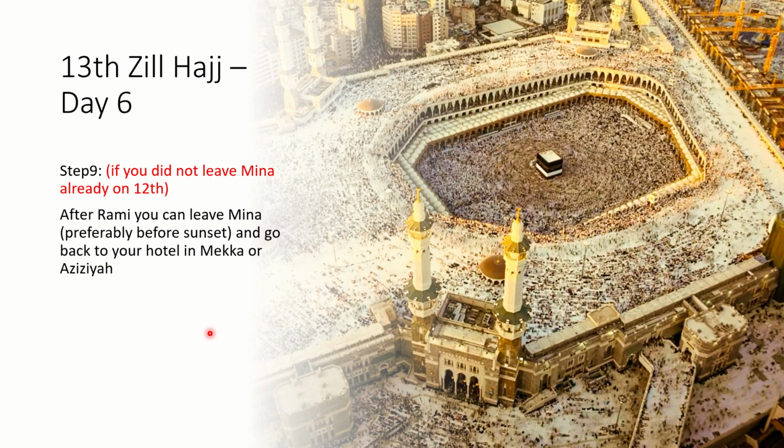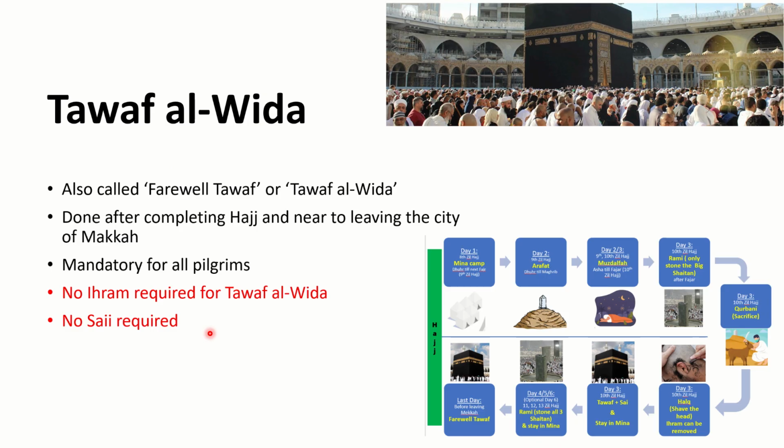So that will conclude basically all the days of Hajj. Hajj is basically 5 or 6 days. The sixth day, the 13th of Zil Hajj, as I mentioned, is optional, and it's up to you if you want to stay or not. Then basically your Hajj is complete. You stay back in your hotel. If you still have a few days in Makkah or in Azizia, you stay over there.